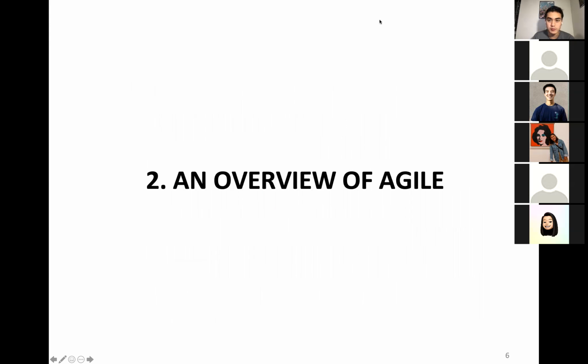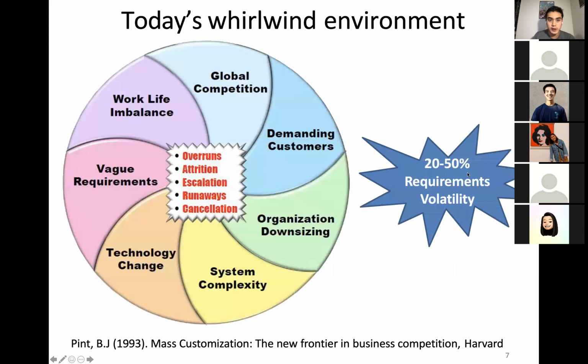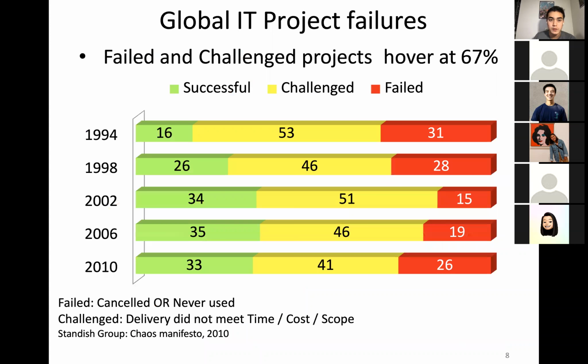There's some terms. But first, let's talk about an overview. Today's environment of technology development and product development is just a complete whirlwind. There's a lot of things to keep in mind, whether it's demanding customers, competition, system complexity, requirements volatility, and all this can lead to products overrunning some sort of timeline, runaways, cancellations of projects, attrition of resources, and all these kinds of negative things that can happen when you're building a product.